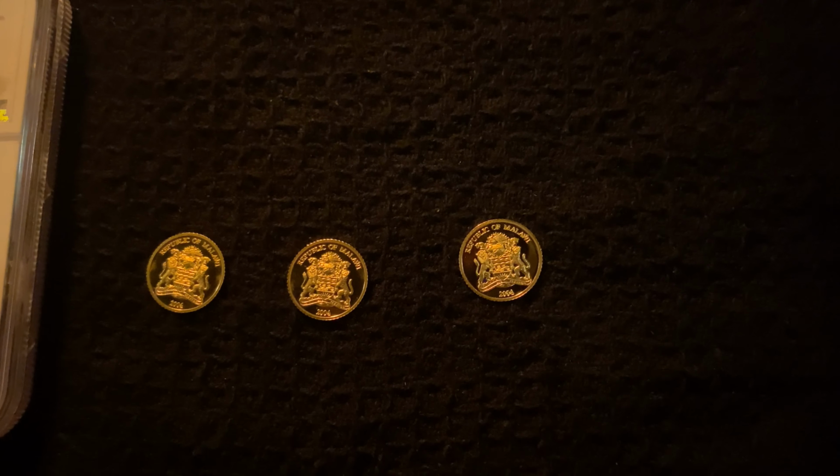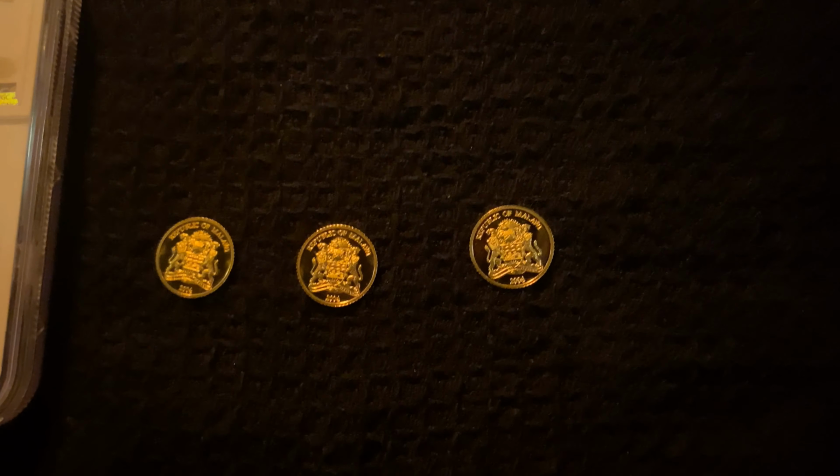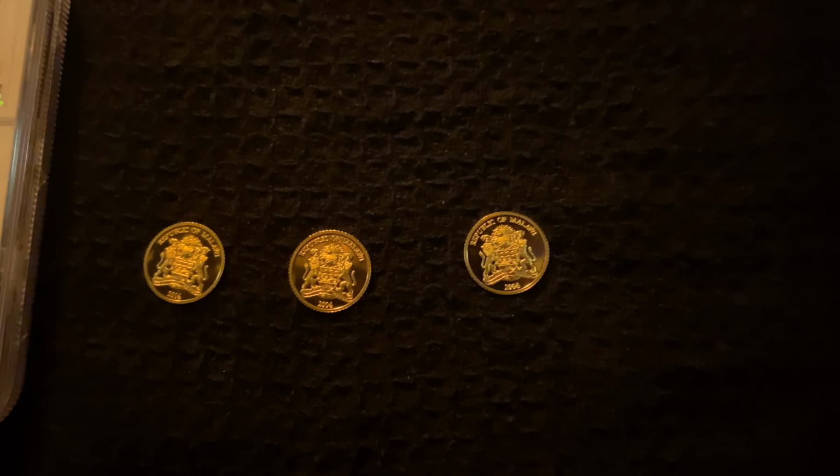Here are the three 1/25th fractional coins. As you can see, it's probably best if I just zoom in on it. Republic of Malawi, 2004. Like I say, these are 1/25 troy ounce. That means that they're 1.24 grams of pure gold.